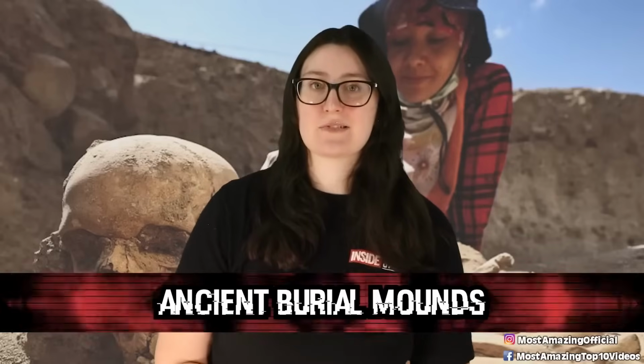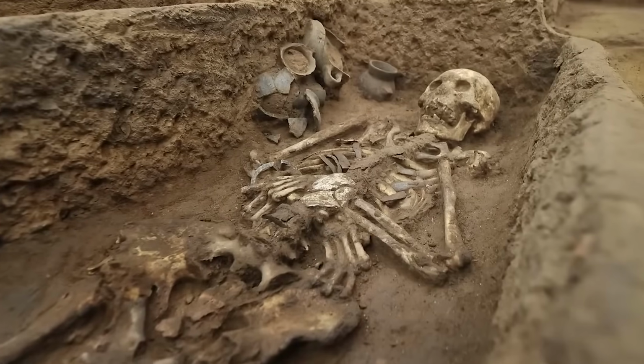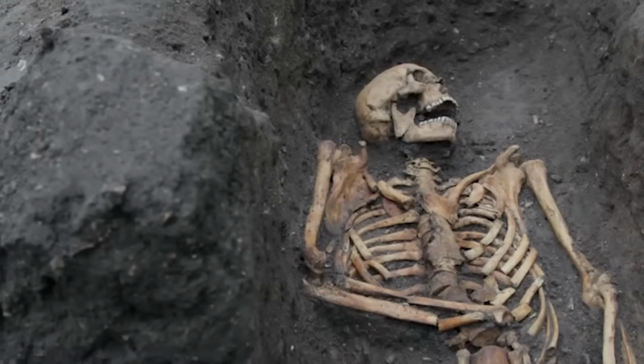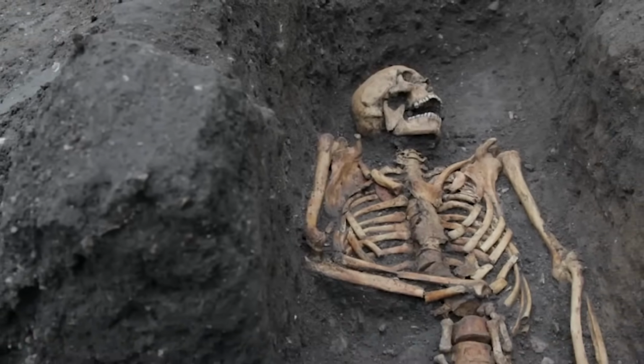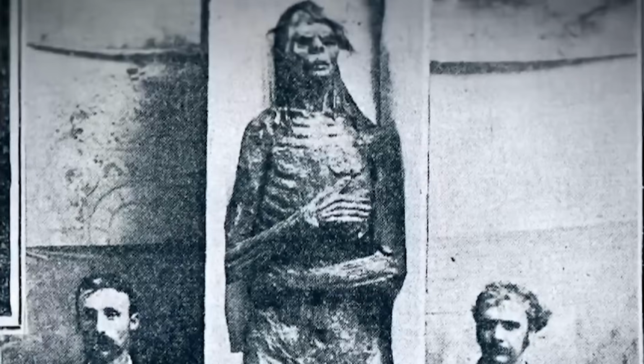Number 5. Ancient burial mounds. There is very credible documented evidence that giant skeletons were found across America in the late 1800s. In New England, skeletons unearthed in an ancient burial mound were measured between 7 feet and 10 feet tall. While respected newspapers reported these findings at the time, which points to the credibility of their source. In fact, there are several documented findings of giant skeletons from all over America in the past, with most reports coming from the turn of the 19th century.